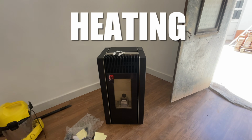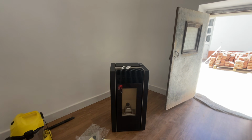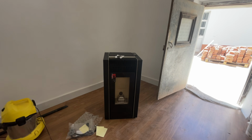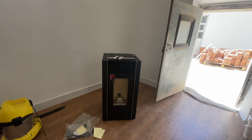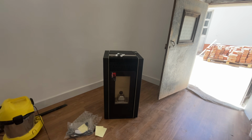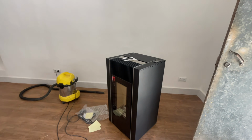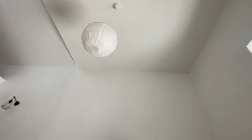Heating. There's a thing that I haven't really mentioned much in my videos with regard to this house, and I have been asked about it a few times. That is a pellet burner, and we weren't ignoring it. We weren't sure if we were going to go with a pellet burner or a wood burner, but we've opted for this because that will cover about 85 to 90 square meters, and I can't remember the kilowatt of that off the top of my head, but it's ample for this room, all of this area.